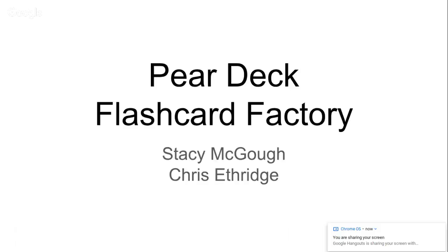One of the cool things that I like about Pear Deck is Pear Deck has an add-on app for Google Slides, where you can take any of your Google Slides that you prepared, and you just click on that add-on, and it will add them to Pear Deck, and you can go with it. So that's something definitely worth looking into.